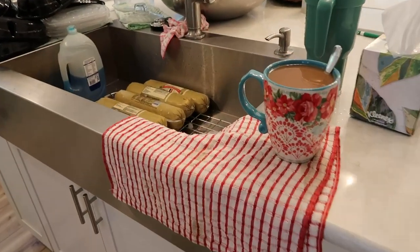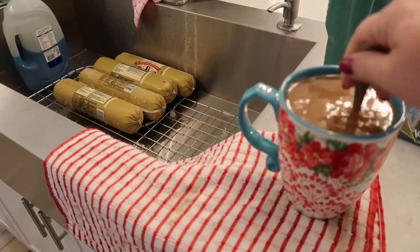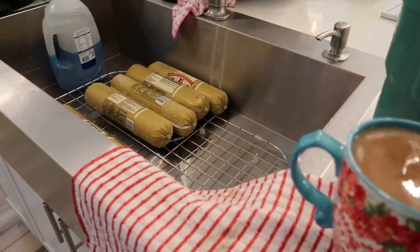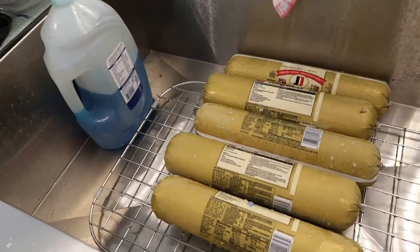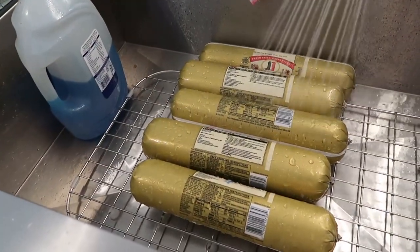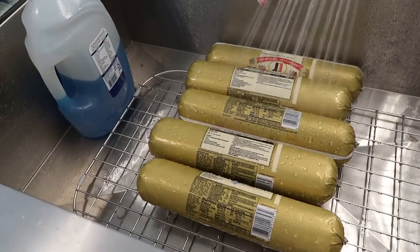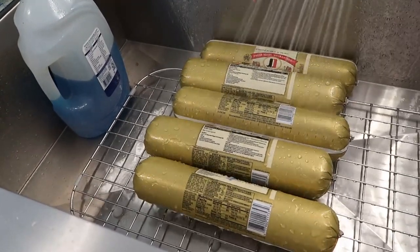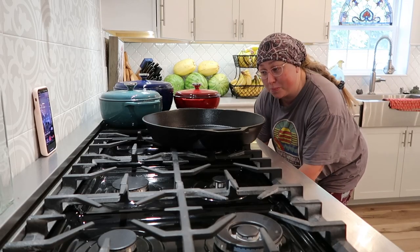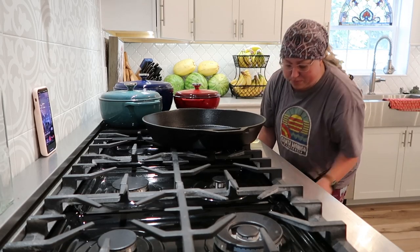And now it is the next morning, and we got the big Pioneer Woman cup of coffee. This was 10 pounds of Jimmy Dean sausage, yay, from Sharp Shopper. I think this was $3.99 a roll. You know I can find it there from $2.99 to $3.99. And yep, got a new head wrap and everything. We are just ready to go, and I'm getting out my pans there.